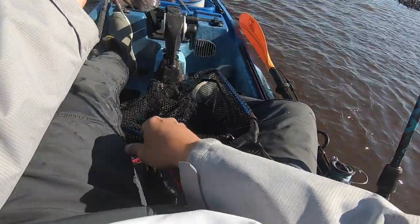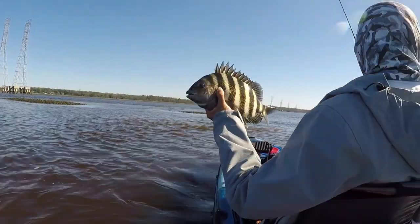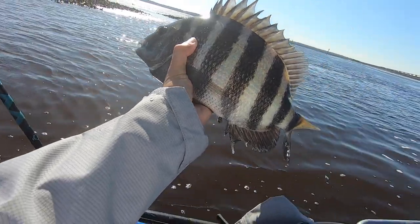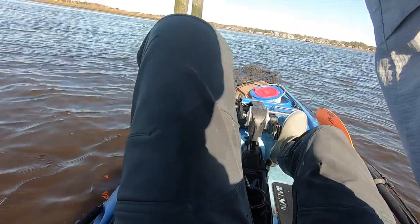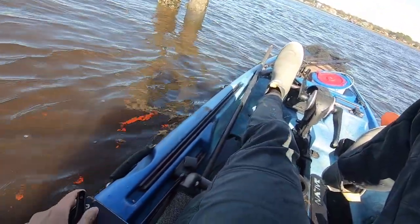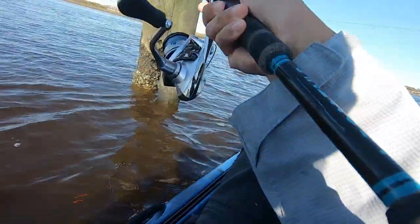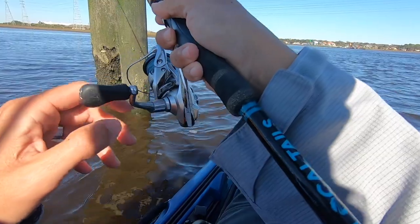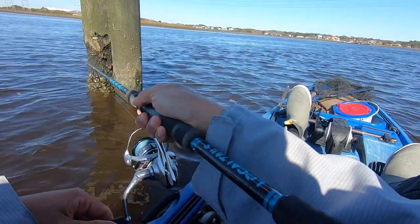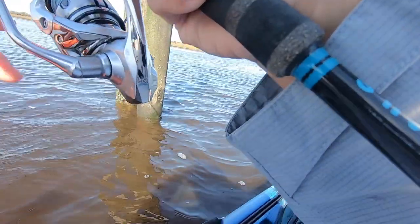And that's easily a keeper. Hell yeah. Do it again. Two off of here already. Super shallow. It's incredible that I'm catching sheepshead right here. Oh, that was another one.